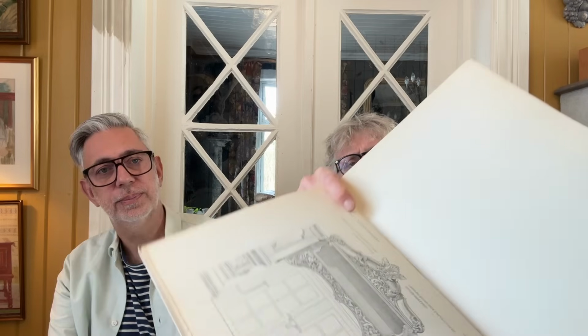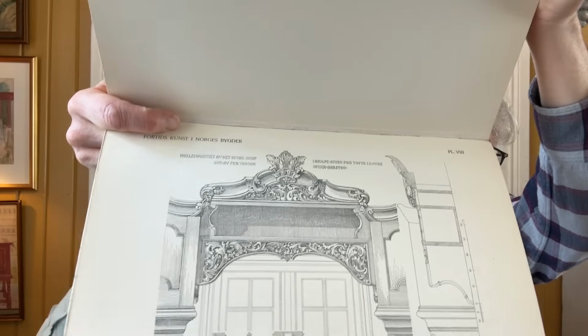Beautiful, and there's also black and white drawings. Yes. This is a bed. Let me see. No, what is this? It's a cabinet, yes, with these wood carvings.